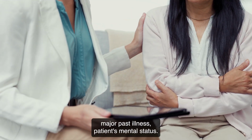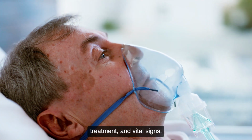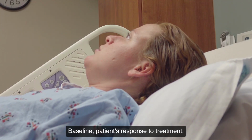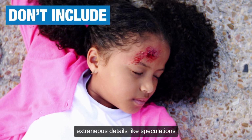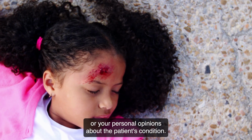Patient's mental status. Pertinent findings of the physical exam. Treatment and vital signs, baseline. Patient's response to treatment. When giving a radio report, don't include extraneous details, like speculations on how the injury occurred, or your personal opinions about the patient's condition.